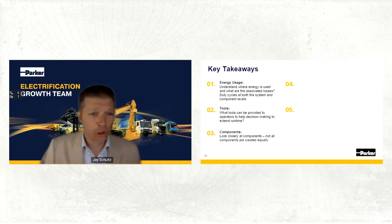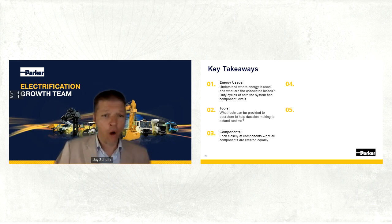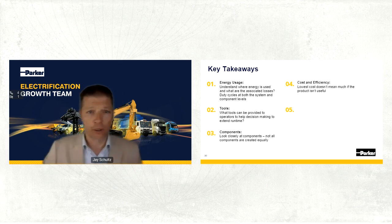Components. Look closely at all of the components. Not all components are created equally, whether it's a pump, valves, motors, or inverters. It's important to take a good look at that, because it can have a massive impact on the system itself and the amount of time that you can run the vehicle for.